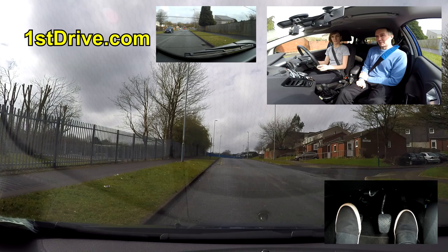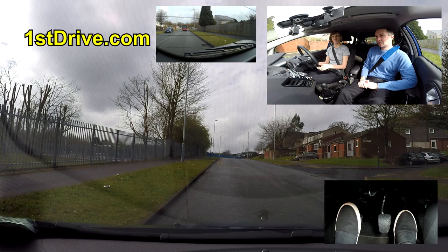Just for reference, because we haven't done this before, if ever you need to, you can just hold that pulley around, it's up to you. Okay. But that's fine. The side mirrors, are they okay, or do you need to move those?